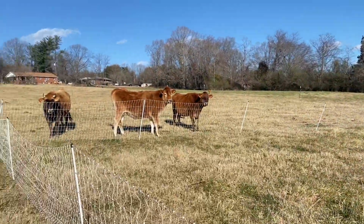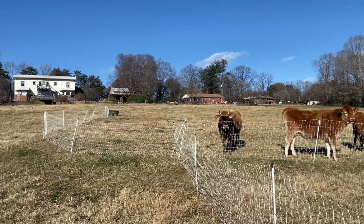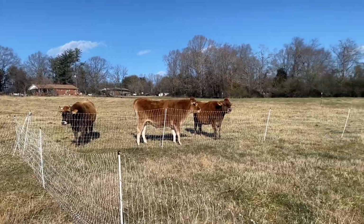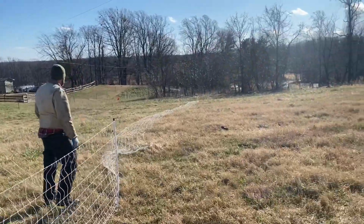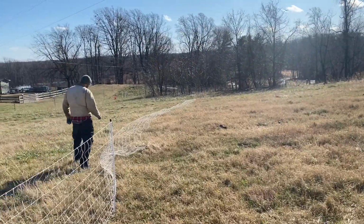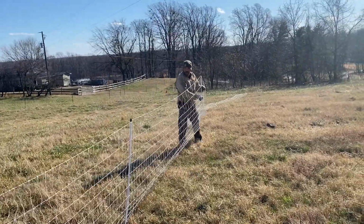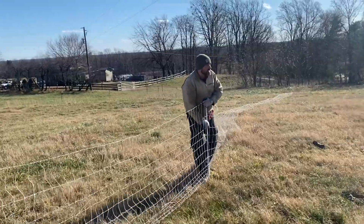Here is where the cows are now. We start at the top of the field where our house is, and then we move them every couple days down. And down here, way down at the end where that tree line is, is where we need to get them to. So we are going to try to move them so they can get closer to that area.